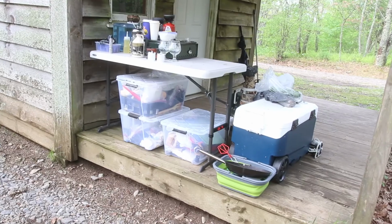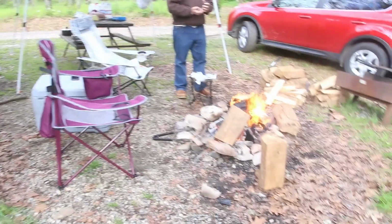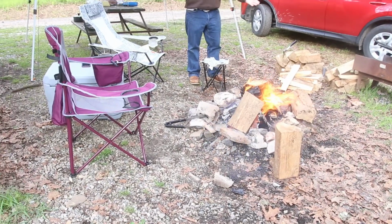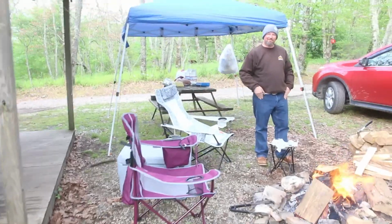Got our kitchen set up on the front porch, since it was raining last night. And look, the fire's going. Ta-da! And there's Fish. Here's Fish, this guy.